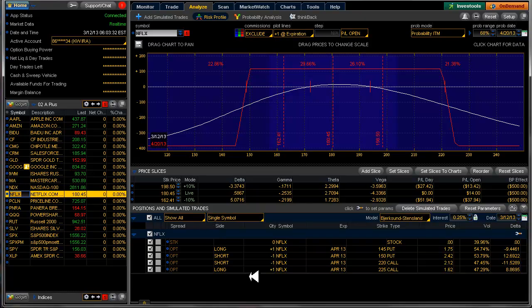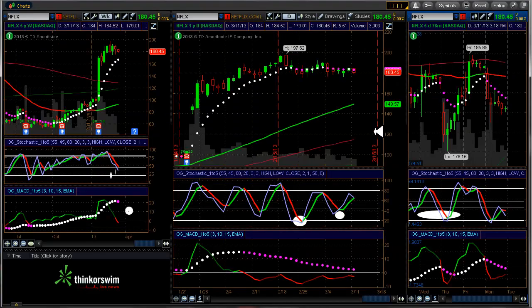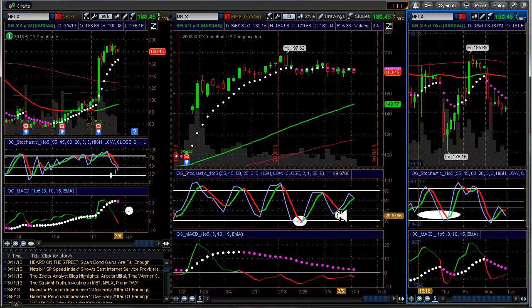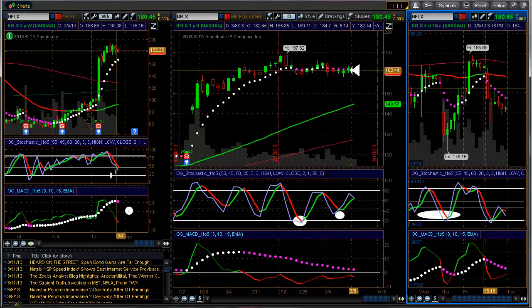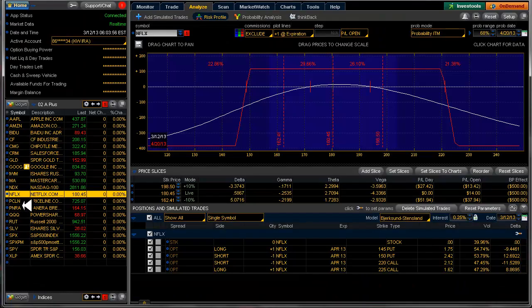Next on our list is Netflix. Didn't quite hit our target here, and we have a lot of consolidation going on here, so there is no future play or any entry or anything like that going on with Netflix at the moment.